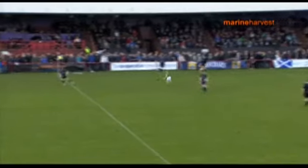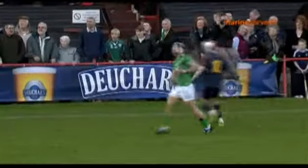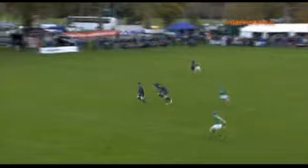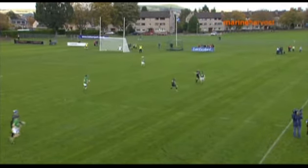The Scottish midfield controlling the game, but that's the kind of slack ball you can't give away. And again, look at that, three Scottish shirts round the Irish attacker. I can't see that particular tactic not changing after.